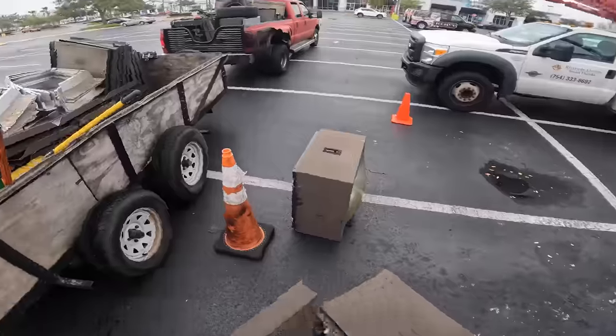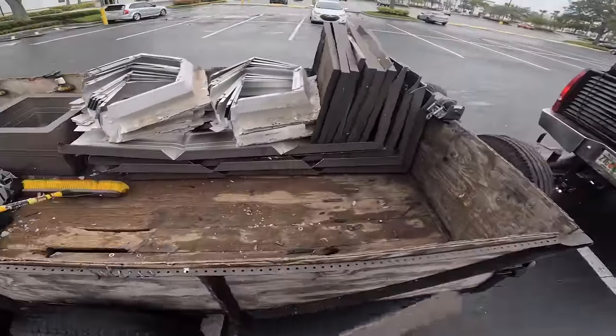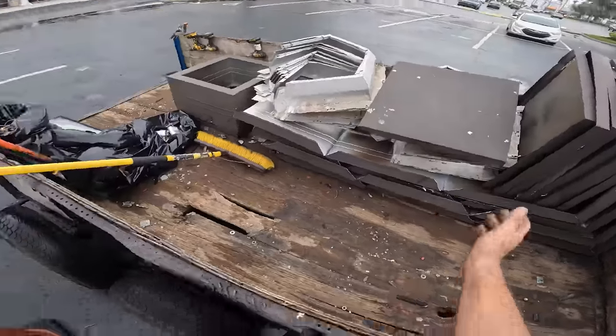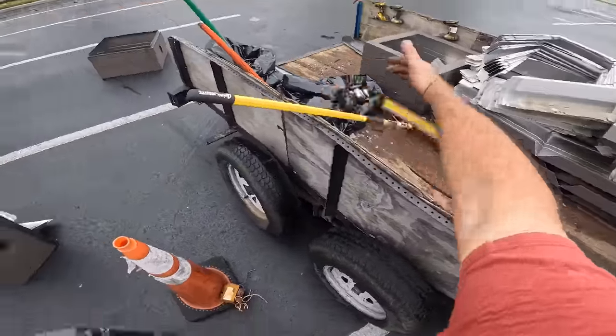Okay, we're gonna have to figure out where we're gonna put these today. I'll probably make some room here, move those forward. Once we get a base in here, I can probably put some back here.